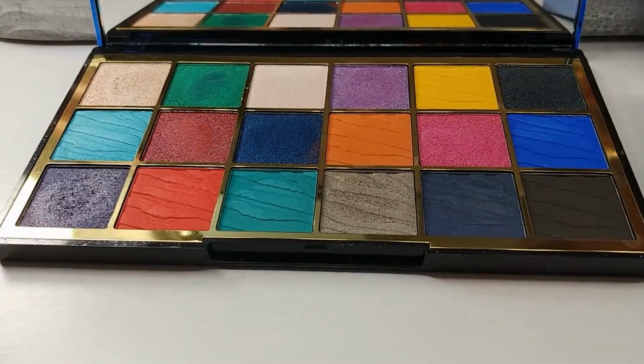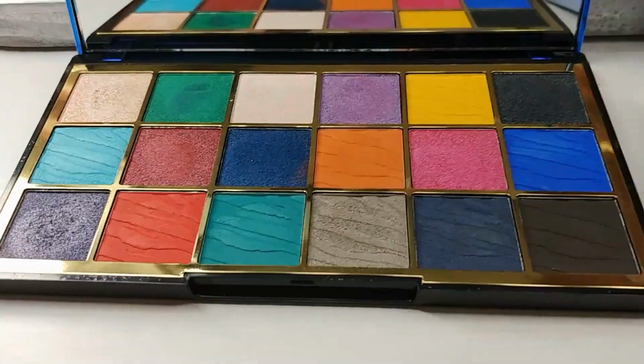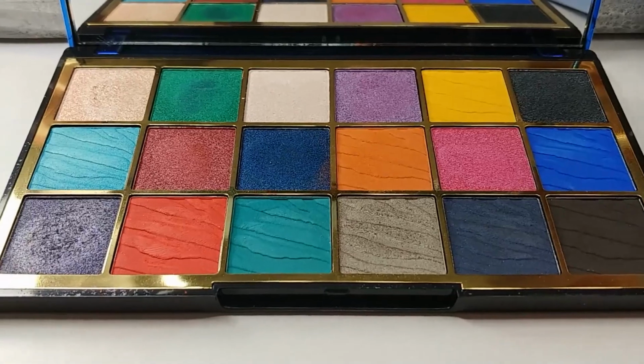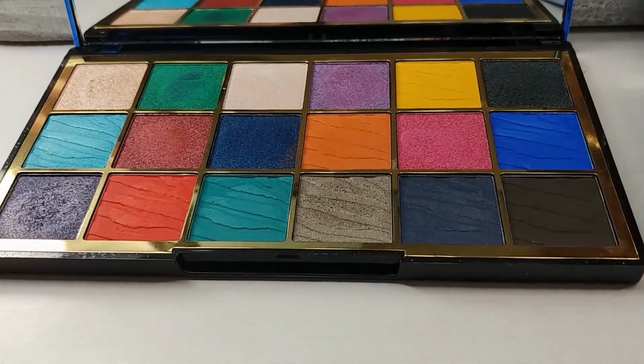Okay, so these are what the eyeshadow palettes look like. This is the Makeup Revolution Integrity palette. It's got a lot of those bold colors in there. It's got mattes and shimmers. It's a really beautiful palette, and I'm really looking forward to using it this week.